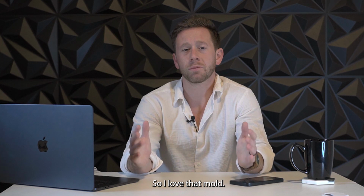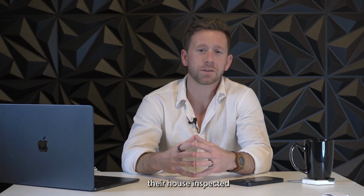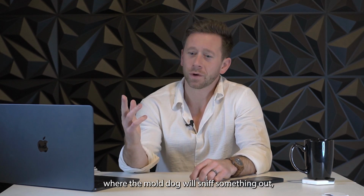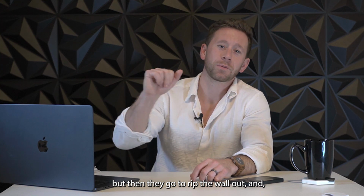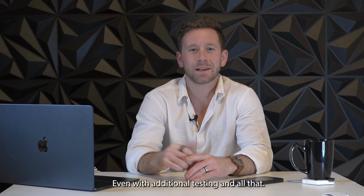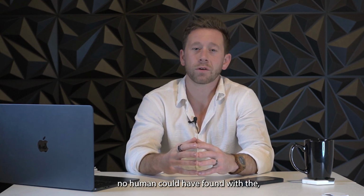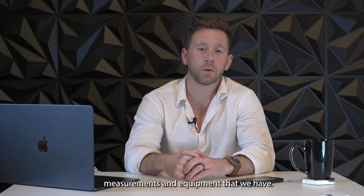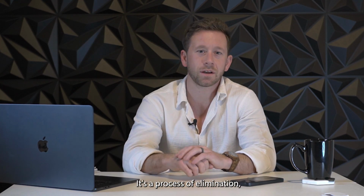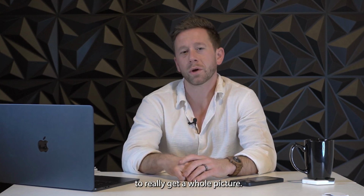So I love that mold dogs are growing in awareness, and more people are getting their house inspected. But I've had many times where the mold dog will sniff something out, but then they go to rip the wall out and there was nothing there at all, even with additional testing. Other times, the mold dog sniffed out something that, again, no human could have found with the measurements and equipment that we have. So all of this is a forensic investigation. It's a process of elimination. It's adding a lot of different factors together to really get a whole picture.